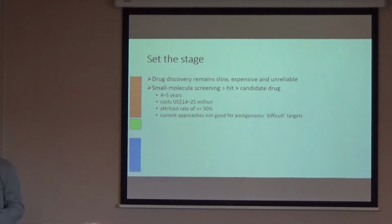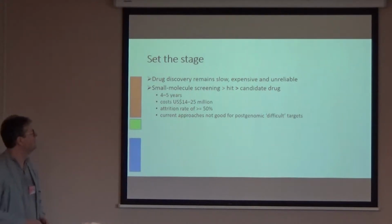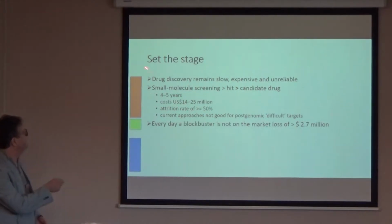What also has to be mentioned is that the current libraries used in the pharma industry are often not very good for so-called post-genomic difficult targets. Difficult targets are non-structured proteins or RNAs or protein-protein interactions. And so this is the perspective of the pharma industry.